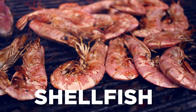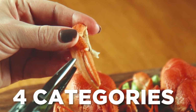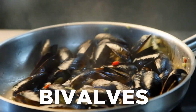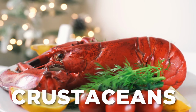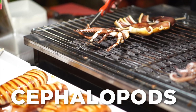Shellfish. Shellfish are aquatic animals protected by some sort of shell. Based on skeletal structure, they are segmented into four distinct categories: univalves, single-shelled mollusks; bivalves, mollusks with just two shells joined by a hinge; crustaceans, jointed exterior skeletons or shells; and cephalopods, mollusks with tentacles attached directly to the head.